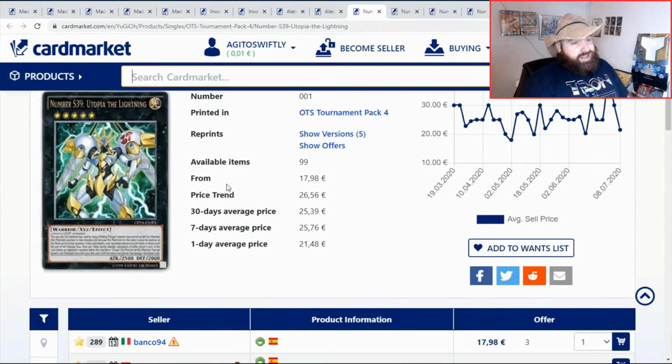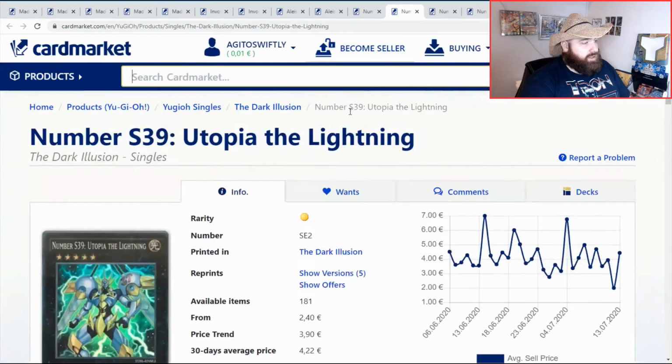You only play one of in a deck. It's a nice looking card. If you want max rarity, this is your max rarity. Then you have the super rare from Dark Illusions.